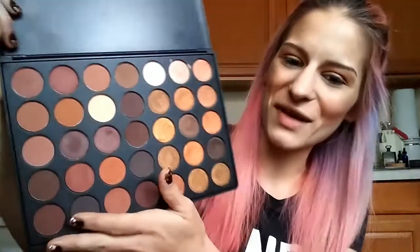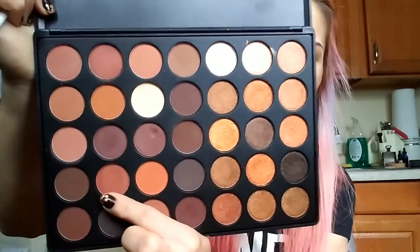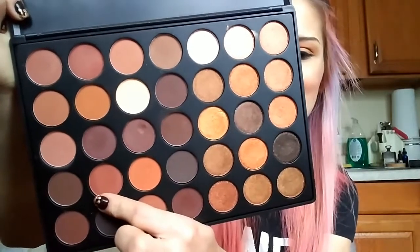Now we're going to move on to something a little bit warmer. We're going to be using this color, which is almost like a reddish brown sand shade. I'd say it's close to a burnt sienna, but a little bit toned down. And I really like this one out of all the mattes that are in here. This is one of my other favorites. Now I'm going to take this one on a smaller blending brush. And again, this one's coming up pretty good, so go in very gently.